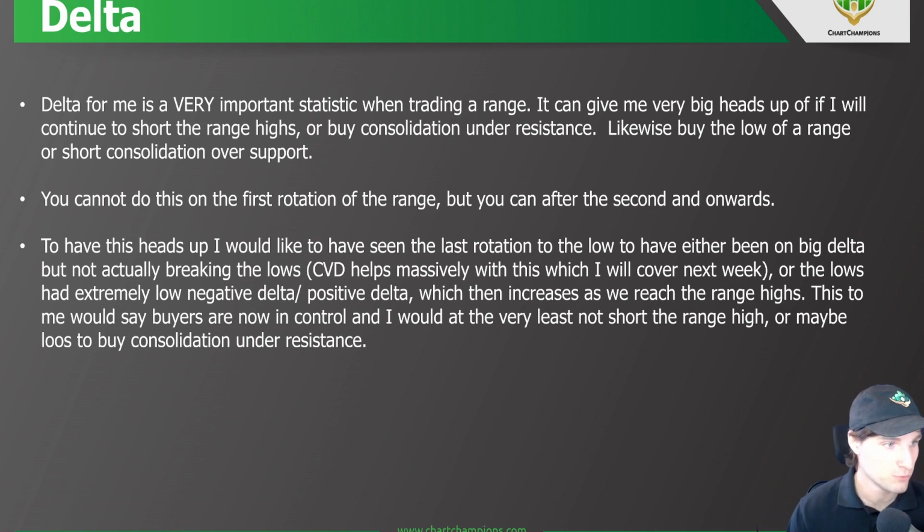Delta is a very important statistic when trading a range. It can give me or anybody that uses this a very big heads up of whether I will continue to short the range highs or buy consolidation under resistance. Likewise, buy the low of a range or short consolidation over support.